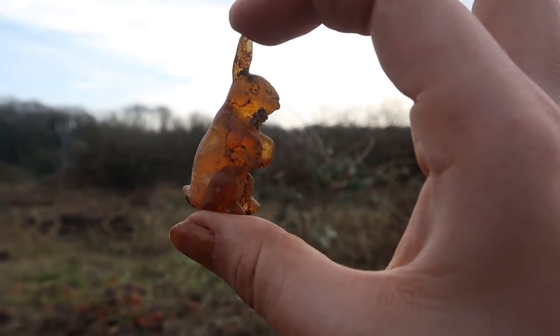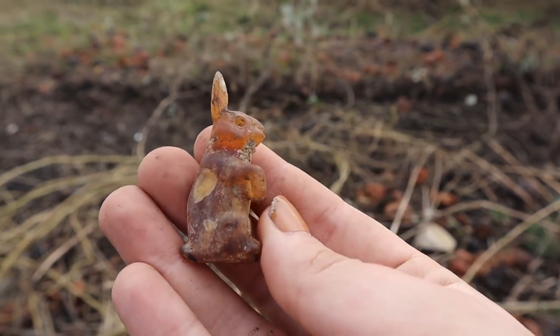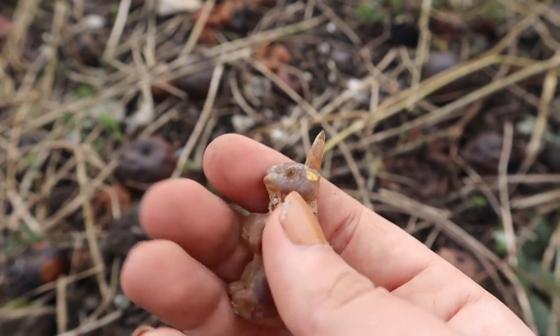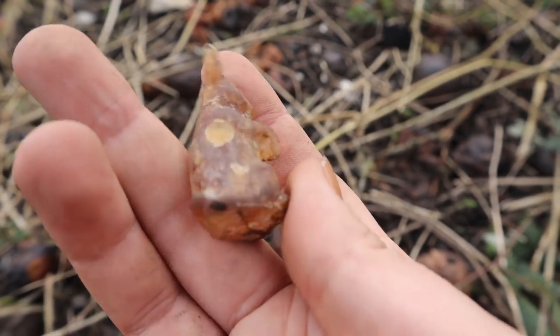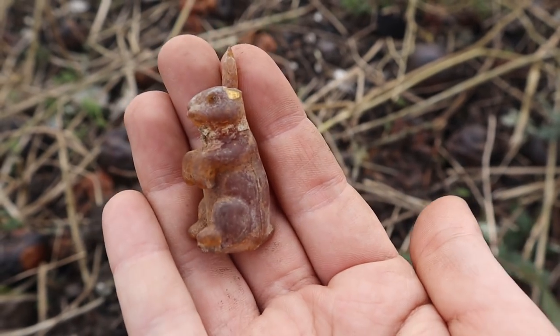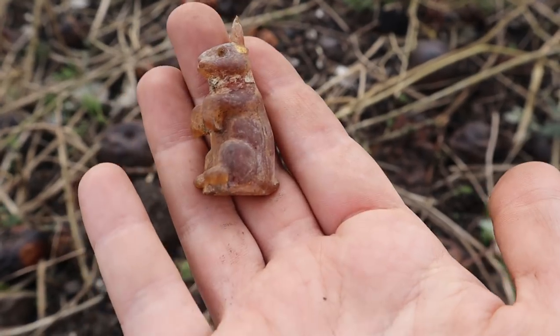Oh wow. Oh, thank you, dump. There used to be loads of rabbits that lived here, obviously they're gone now, but oh wow. I mean, it's a little bit battered, but I think that's definitely going to be the best find of the day, and it's one of the first.